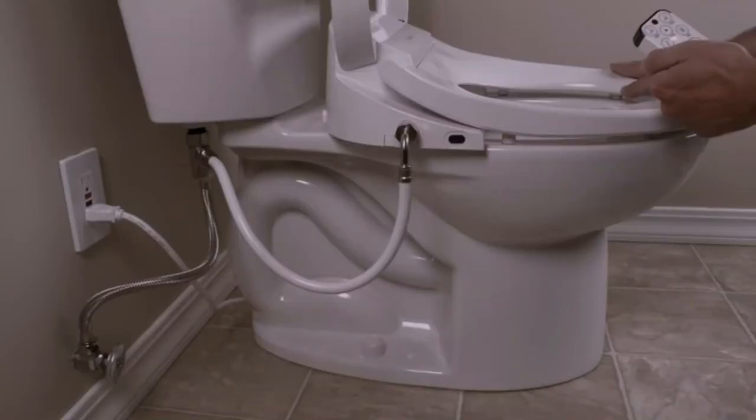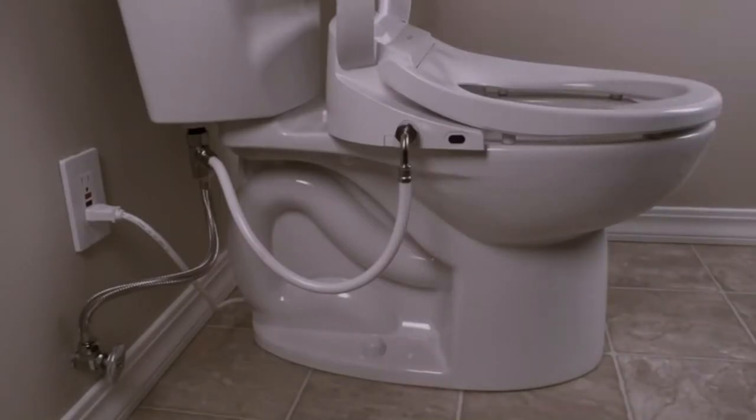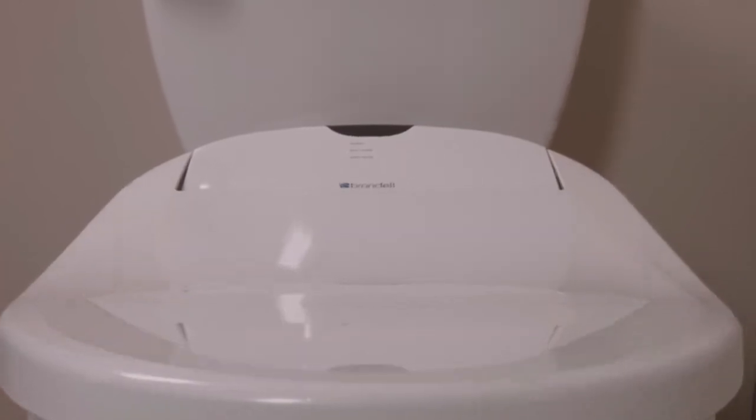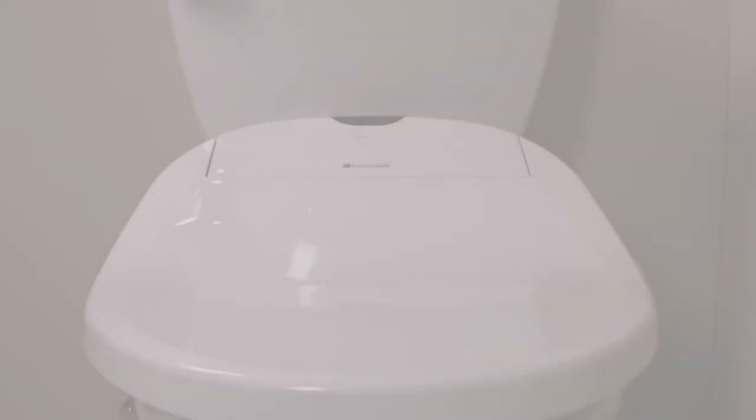Testing the warm air dryer on the Swash 1000 can be accomplished by pressing the dry button on the remote control. Congratulations, your Swash installation is complete. Please refer to the owner's manual for instructions on how to properly operate and maintain your Swash.